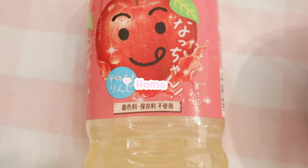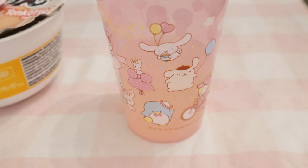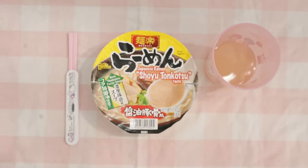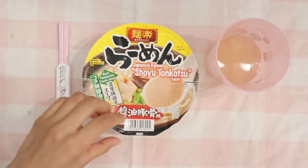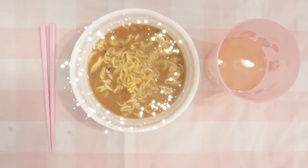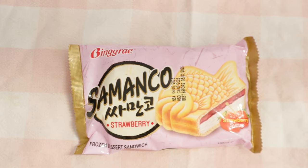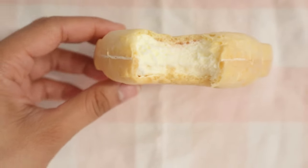Once I got home, I ate the ramen I purchased and had some of the Japanese apple juice. It was all super tasty. Now for dessert, I got this ice cream. The strawberry flavored one is my favorite.